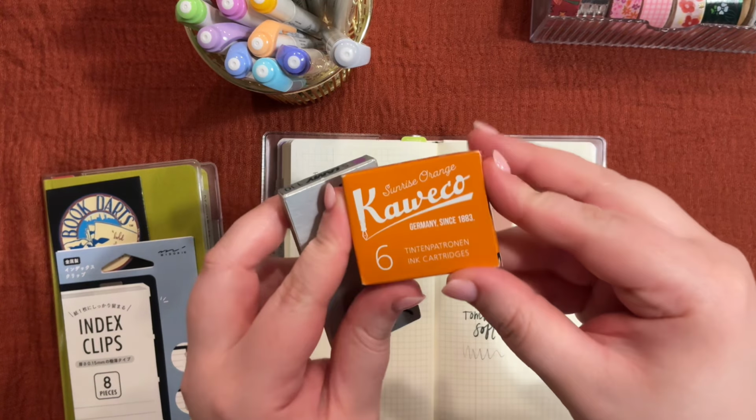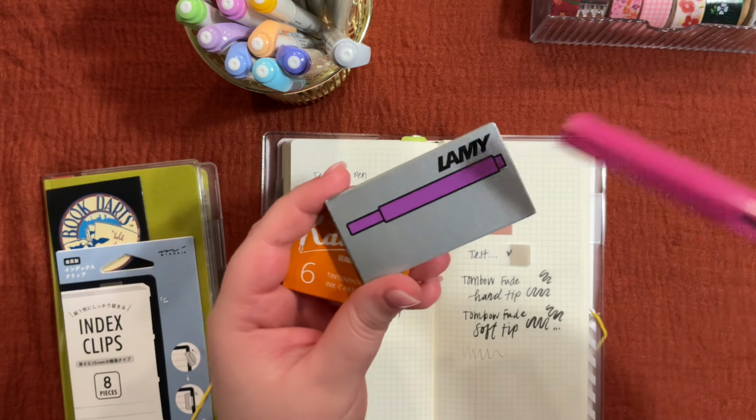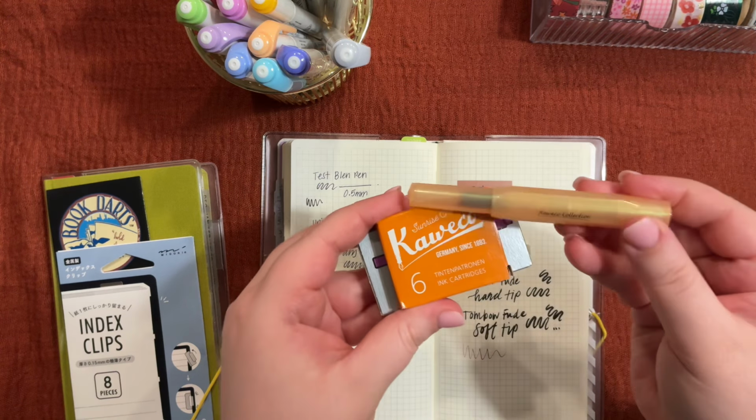And the other two colors that I reached for this past year are the Sunrise Orange and the Violet from Lamy, which I have in my other pen. The refill's pretty low, but I haven't refilled it yet because I think I want to do a different color in that pen now.